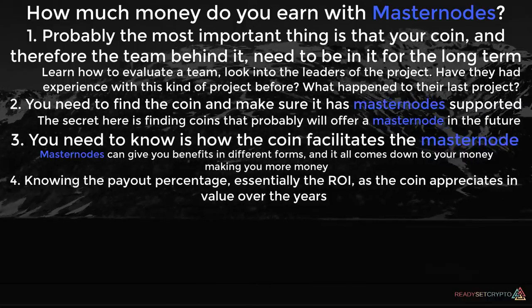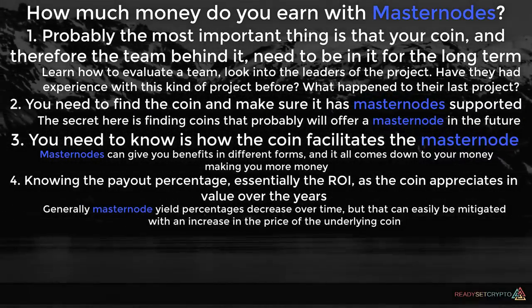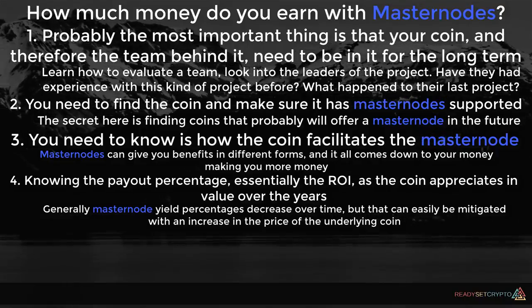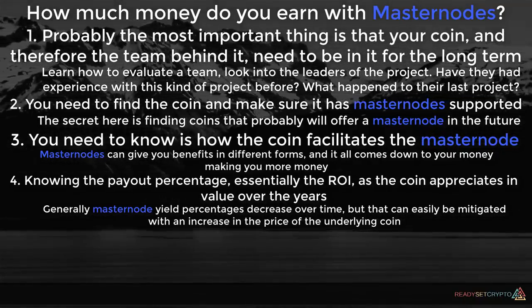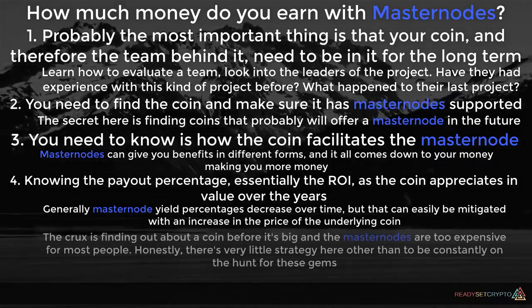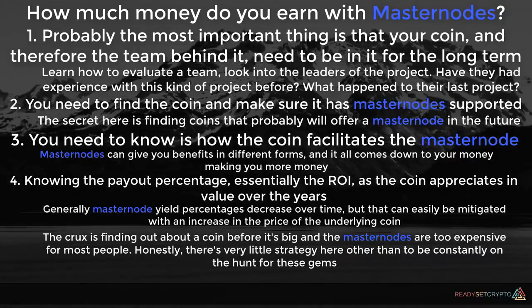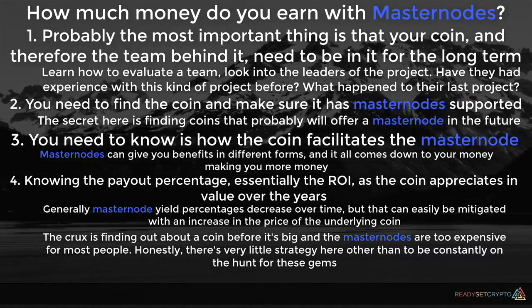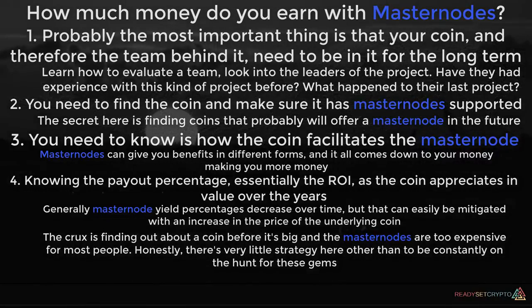That's where things get really interesting. Generally, I've seen masternode yield percentages decrease over time, but that can easily be mitigated with an increase in price of the underlying coin. Clearly, masternodes are great, but the crux is finding out about a coin before it's big, and the masternodes are too expensive for most people. Honestly, there's very little strategy here other than being constantly on the hunt for these gems.